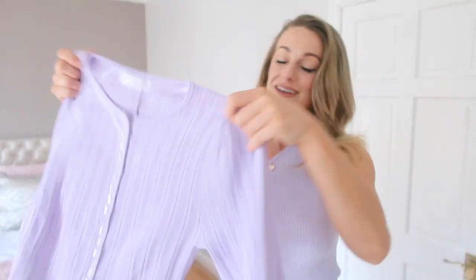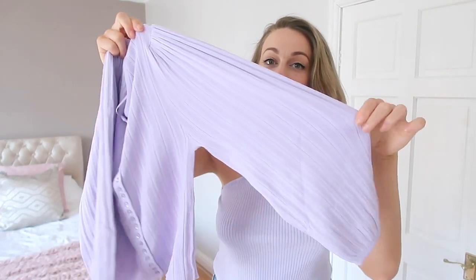Okay. Keeping on the pastel theme, can you tell I'm loving the pastels at the minute? I think this is just so adorable. Firstly, the puffy sleeves. We all know I love a puffy sleeve over here. And if you don't, where have you been?